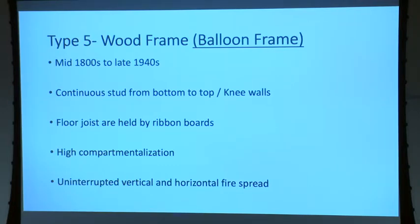High compartmentalization. A few of these buildings that I walk through of balloon frame construction, you can have anywhere between 12 to 25 doors. They didn't have central heating in there. They wanted to heat a small room, whatever room they were in, whether it be a bedroom, a kitchen, stuff like that. And again, that uninterrupted vertical and horizontal fire spread, this is where you can have light smoke showing from the exterior upon arrival, and you can lose that building very quickly.